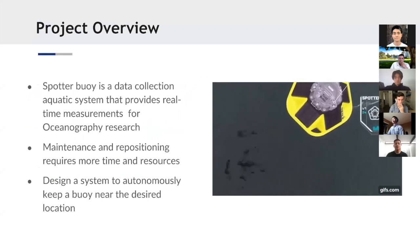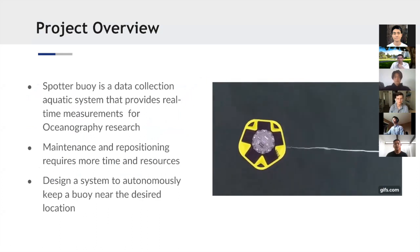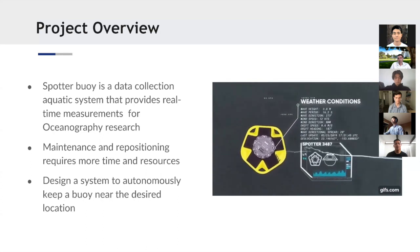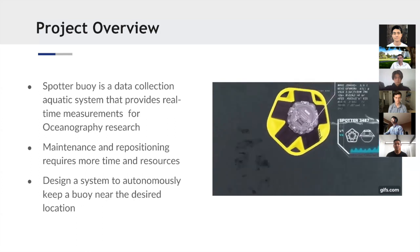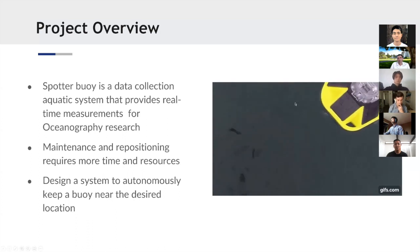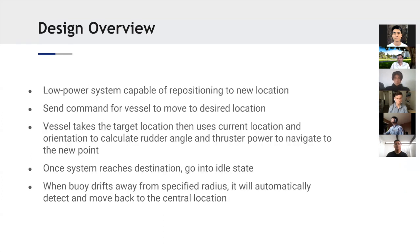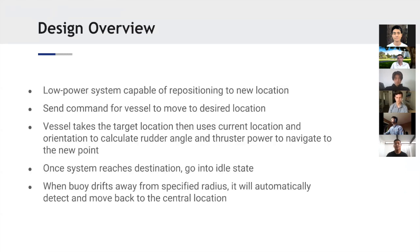So for this project, we were presented with a spotter buoy, which is the system shown on the right. It is the data collection aquatic system that provides real-time measurements for oceanography research. To remain in a specific location, the buoy needs to be anchored to the ocean floor, and retrieval, maintenance, and repositioning require more time and effort. To remove that extra overhead, we were tasked with designing a system capable of autonomously repositioning a buoy and keeping it near a desired location. So our team desired a low power system capable of performing such tasks.